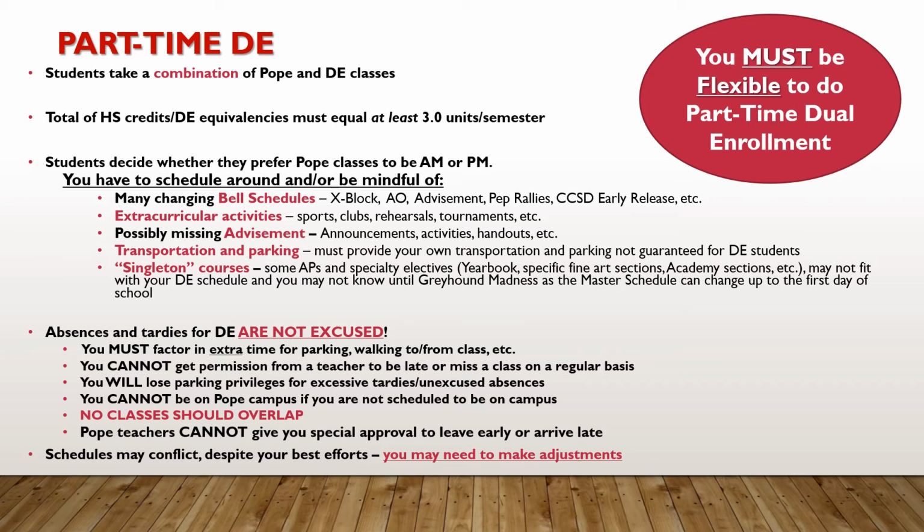If you want to be on the Pope campus at any time, it has to be something that is on your schedule. Or you have to have special permission from the teacher. Like, let's say you're working on something for drama and you're working with a teacher. As long as she's given you approval to be there with her, you can do that. But you can't be on the Pope campus if you're not scheduled to be on the Pope campus.